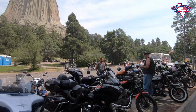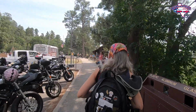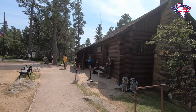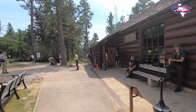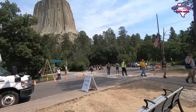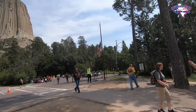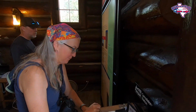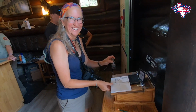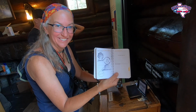So did you know that Devil's Tower is actually the very first U.S. national monument? It was named a national monument in 1906 by President Theodore Roosevelt, and actually was protected before that, because this is such an amazing and special place that folks realized early on that it needed to be protected. This is the visitor center. We get our stamp. That's always a fun thing. We got a bunch of those on this trip. It's a great way to store memories.